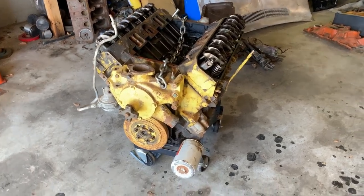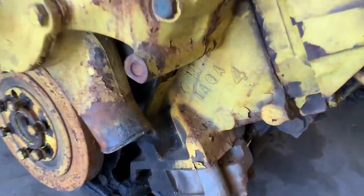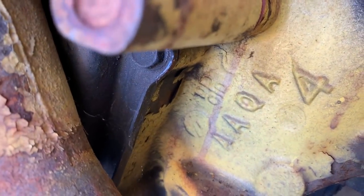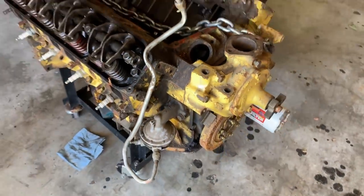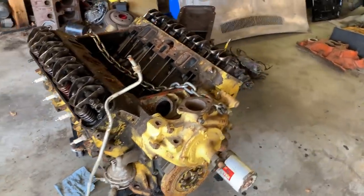So what do we have here, Michael? He said we got a '64 383. It's a '64 383 HP, an AAQA high nickel content block. AAQA is high nickel. Where's the HP we saw? You showed me a minute ago. Yeah, there's the HP, and there's the V right there, V383. That's 1964.